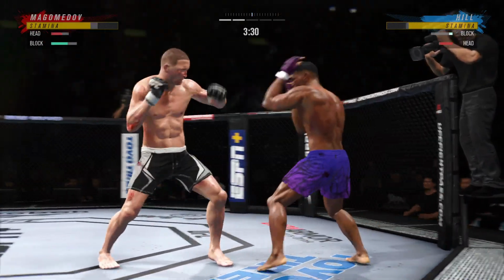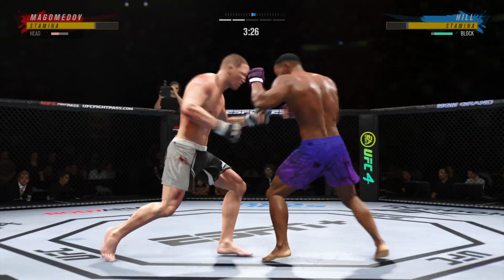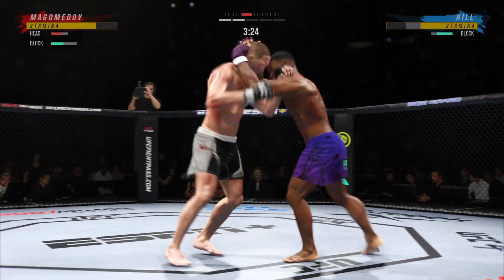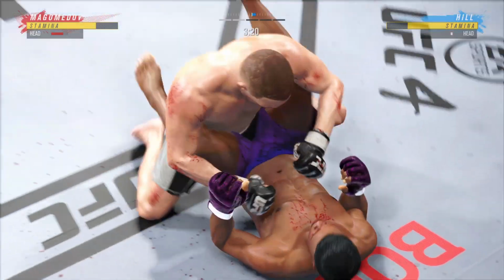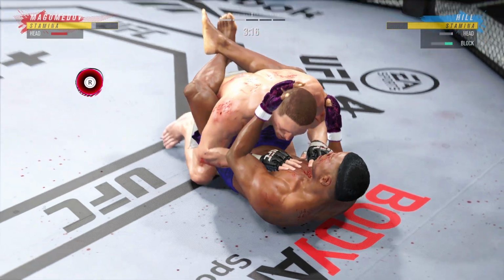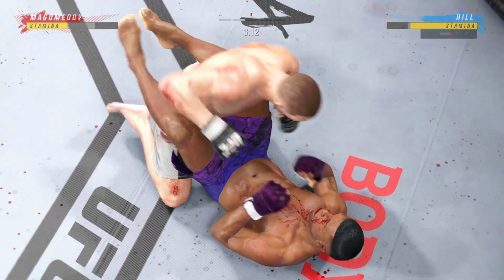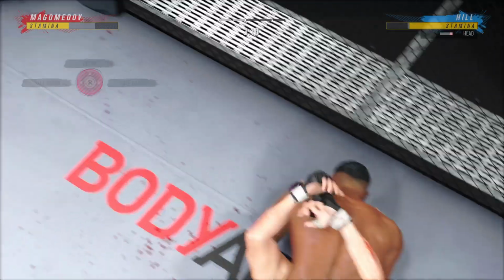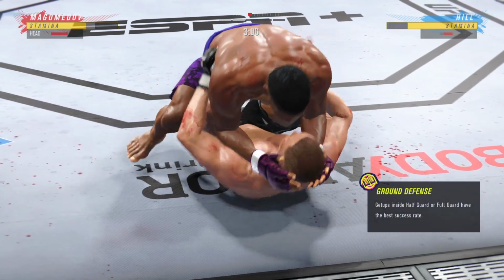Oh, straight right. Oh! Well, he's up, but he is hurting for certain. The finish could come at any time. Oh! Huge right hand! He's in trouble. He's hurt bad. Every time these guys come together, man, you just hear the punches and everything landing. Both very powerful, very, very explosive.